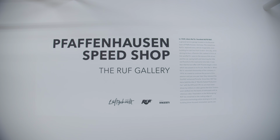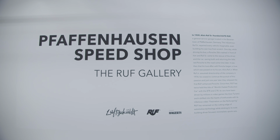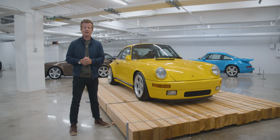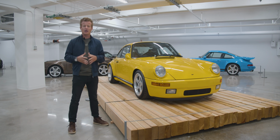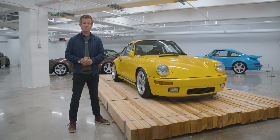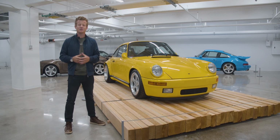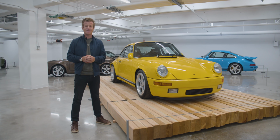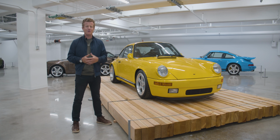One of the ideas behind calling this the Pfaffenhausen Speed Shop is really the explosion of this brand. And as you move through the gallery, I'm not going to give you all the details of each car that is on display, but you'll come to find that there's a storyline and there's an evolution behind this brand that tells its own story through beauty and performance. At Luft Gekocht, we say form follows function, and we want to display cars that not only look the business, but produce real numbers in track, performance, horsepower.